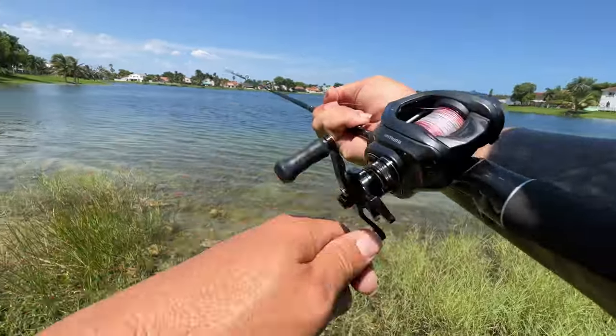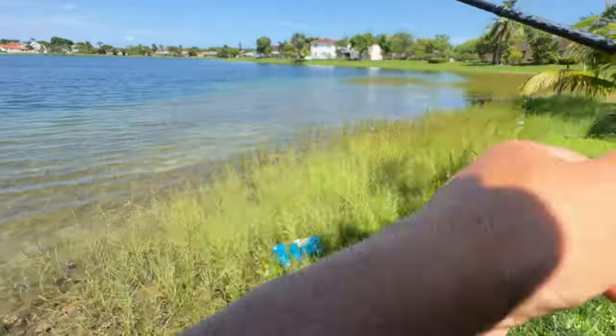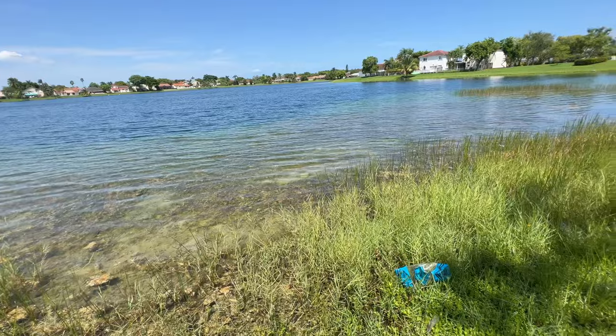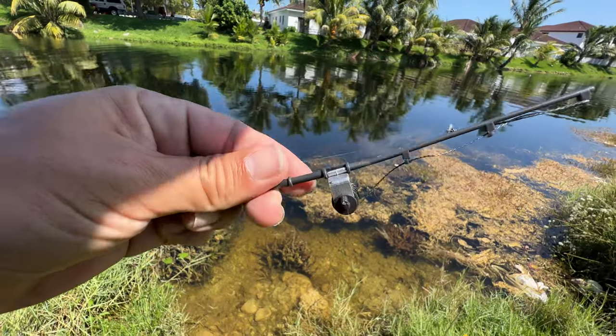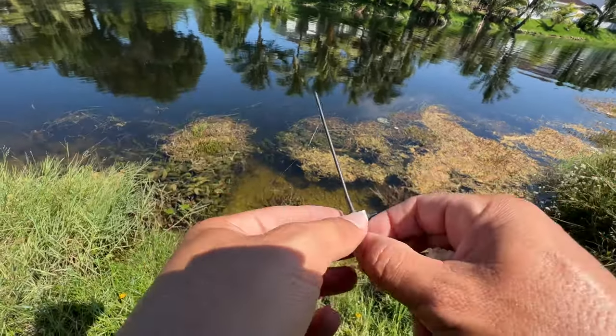Part of my French. Ooh, and I just smacked myself with the lure, probably caught that on camera. Forgot it was in the water. When it's a super slow day, you know what?